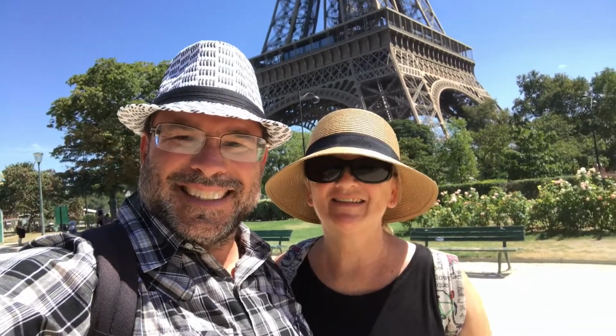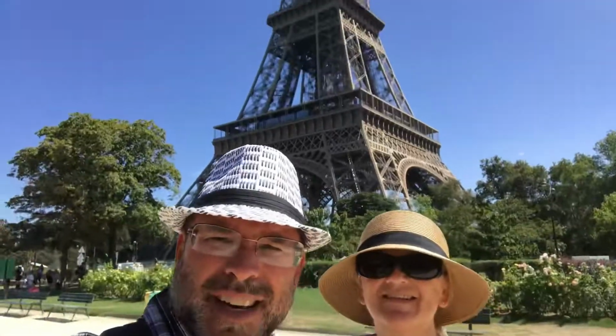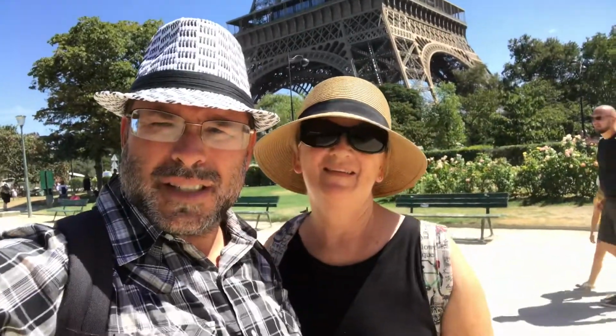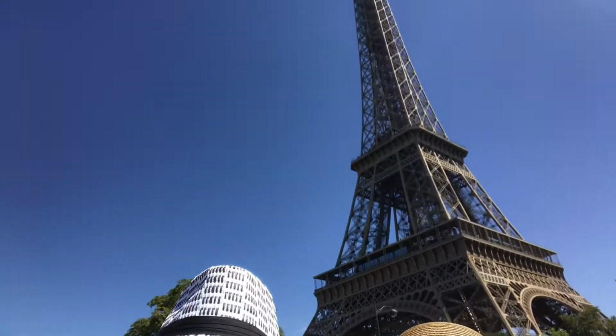Bonjour! We just got done going on the Eiffel Tower, yes, which is right here. And decided to buy some fancy hats because it's really hot here. It's really hot. We actually walked up to the second floor. Yeah, which is right there. And then we had to take the elevator from the second floor to the summit, to top. Yeah, the second, all the way to the top.